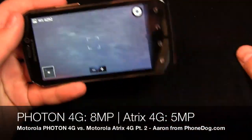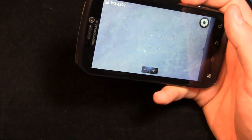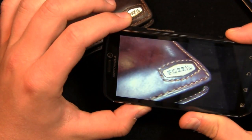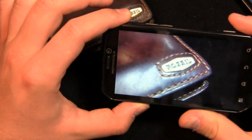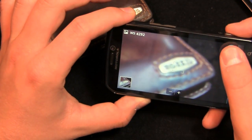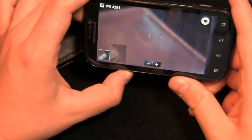So we'll test the cameras on both of these before we sign off. 8 megapixels over here, 5 over on the Atrix, and we'll bring up, let's say, how about my wallet? We'll take a picture of my wallet with the Fossil logo. Let's see here. And you can see there's no option to turn on autofocus. It's either press, zoom in, or nothing. Now you can do it from the screen. See here. And we'll take that Fossil picture so you can see it over here.